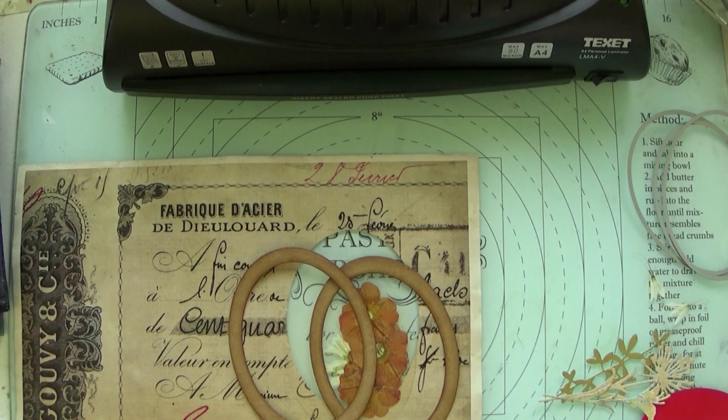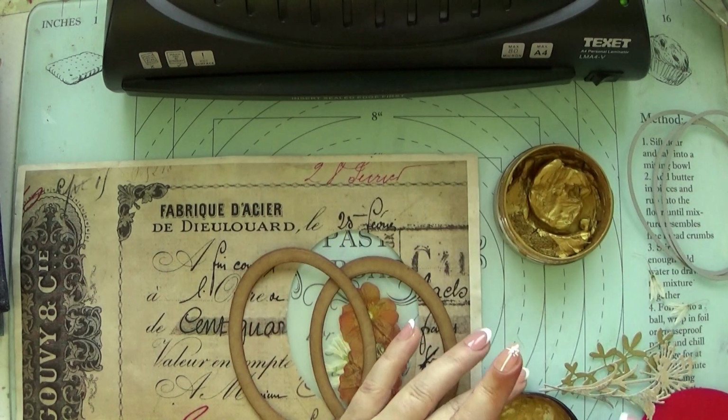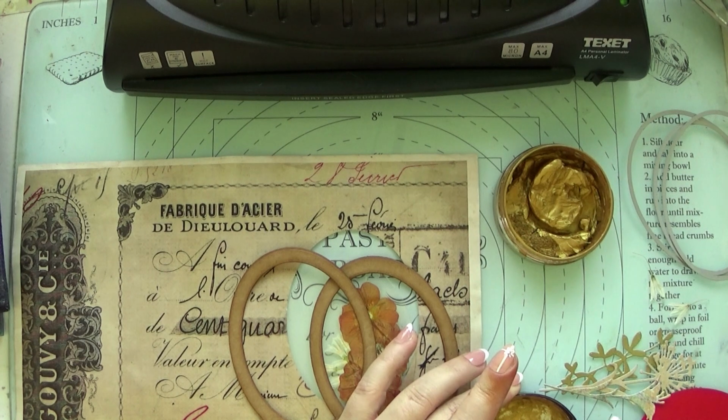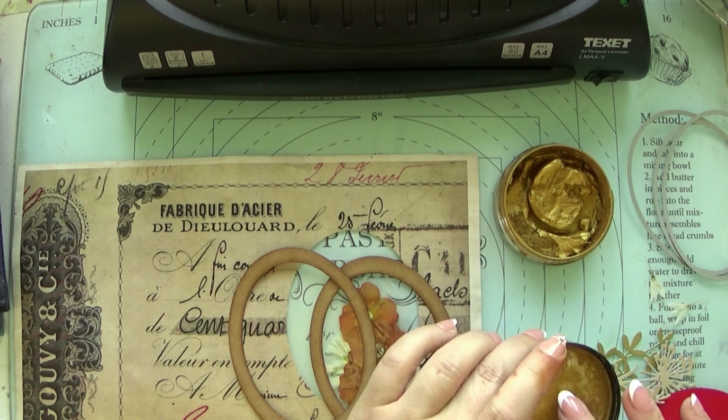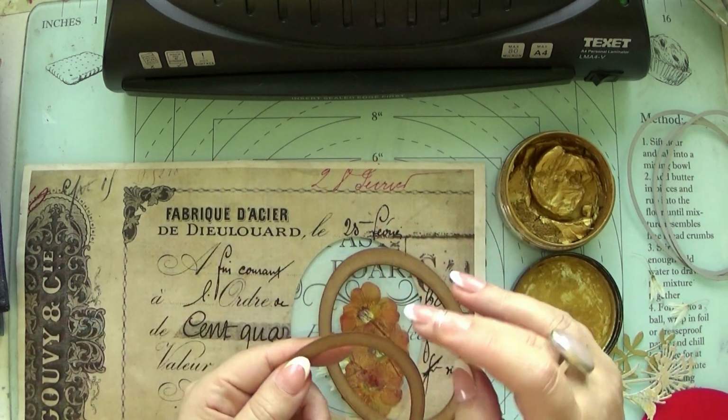some Inca Gold. Now, my Inca Gold had all dried up, but I went and tried to reconstitute it using glycerin and water, so we're going to see how that works. I'm actually going to use the stuff that's on the lid here at the moment. That is very watery, but for these purposes it won't matter.